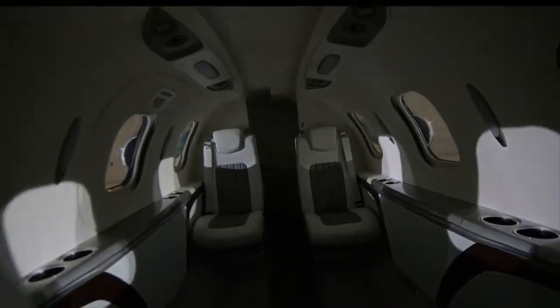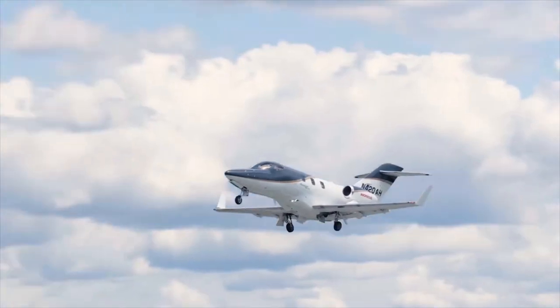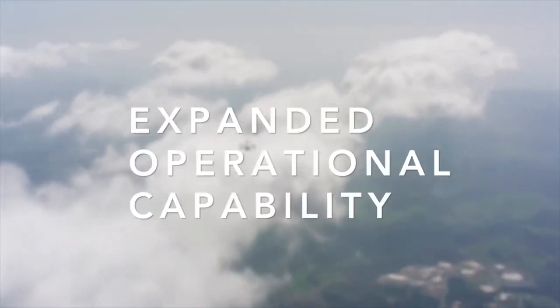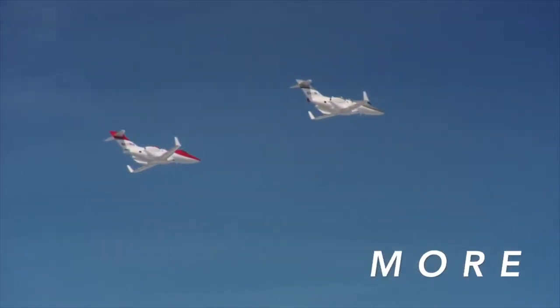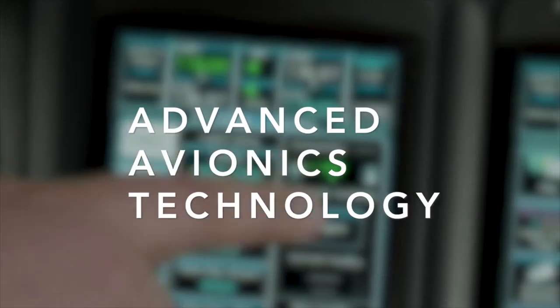Making use of over-the-wing engine mount, OTWEM, the HondaJet Elite S claims to have been designed to offer better takeoff weight. What this essentially means is that the max takeoff weight of the aircraft has gone up by around 90 kilos, which would allow for additional passengers or an enhanced flying range of around 225 kilometers.